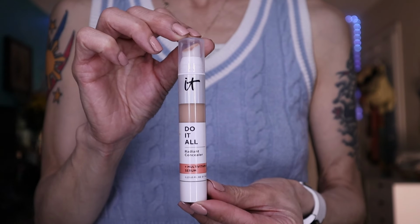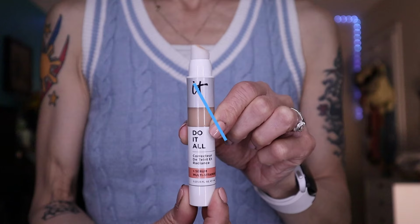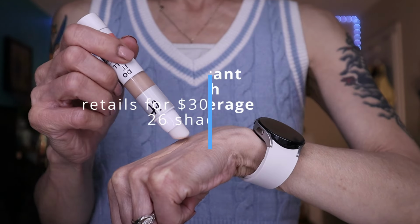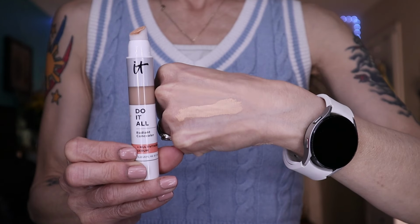Okay, foundation is on. Let's read up on this new Do It All Radiant Concealer from IT Cosmetics. It retails for $30 and it comes in 26 shades. This was actually sent to me in PR and I'm so grateful, but I'm definitely gonna give you an honest opinion just because it was sent to me for free. I'm gonna really put it through the test.